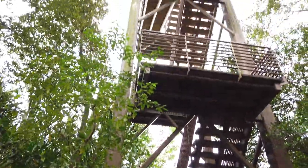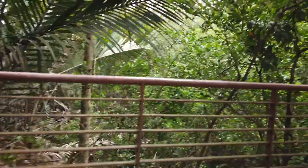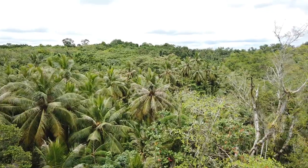This is the viewing tower. Ding, ding. So let me start climbing. It's quite a long way.